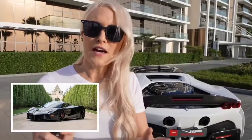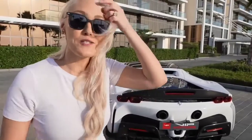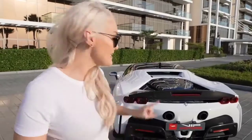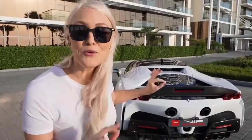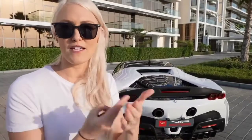Now you might be thinking, hang on a minute, what about the LaFerrari? That's super powerful, and that's also hybrid. The LaFerrari has about 950 horsepower. This has 985 horsepower, so it has more horsepower than the LaFerrari. Also, this car can function purely in electric drive mode. The LaFerrari is a hybrid, but it only really uses the hybrid capabilities to complement the V12 engine, right?